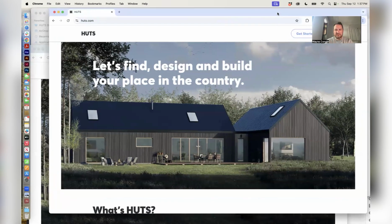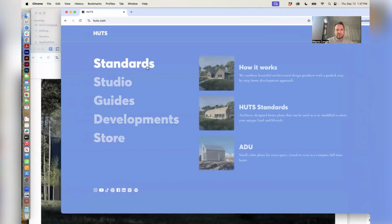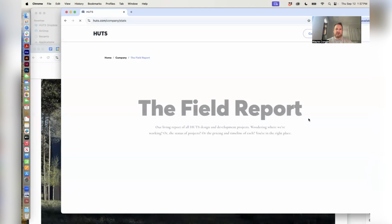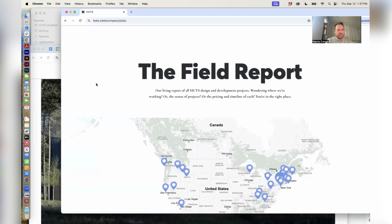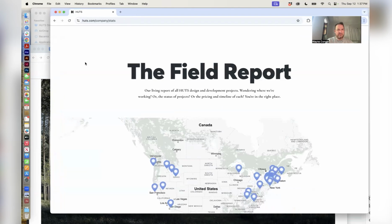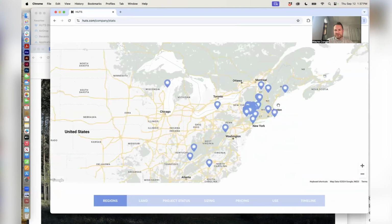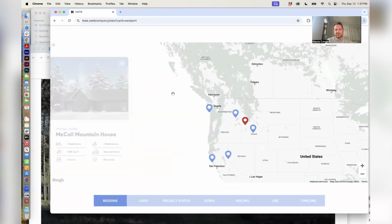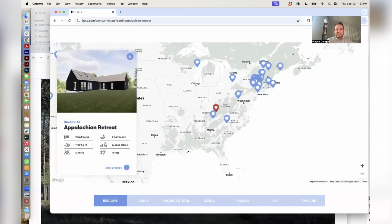Let me go to the clean browser. So here we are at Huts. It's somewhere to check out our standards, our studio, and our portfolio to see real and active projects. Our field report is a really great place to check out for everyone there. And somebody just give me the thumbs up to make sure you can see my screen right now. Yeah. So at the top of the field report, you can see this map. This places all of our active projects. Click into any of these, see where they are, see what the type of project is, see where it stands. So I would definitely check out there.